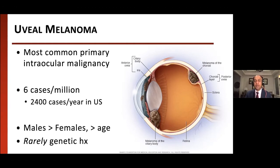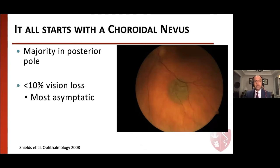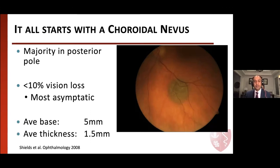And people always ask, what are the risk factors? In uveal melanoma, there really aren't any clear genetic risk factors for patients. There's not really a strong family history, except in rare genetic disorders. But it all starts with a choroidal nevus. These are mostly seen in the posterior pole. Only a minority of nevi are symptomatic at presentation, and less than 10% result in vision loss. And these tend to be relatively small, about 5 millimeters in base and maybe up to about 1.5 millimeters in thickness.